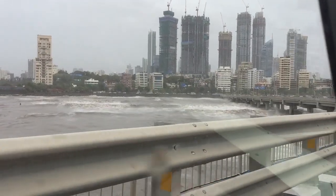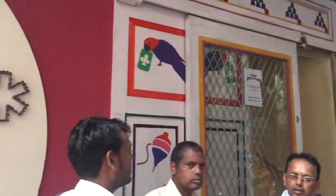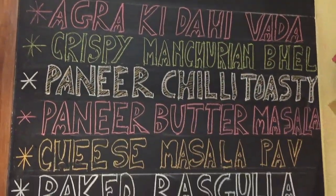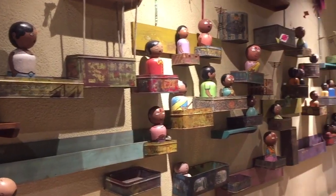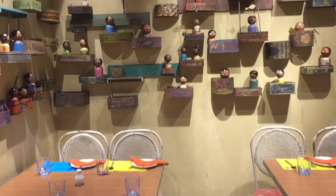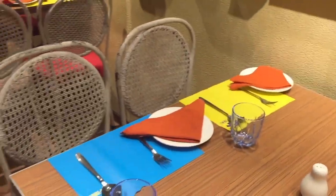As we were really hungry, we thought of eating some evening snacks at Firki, which is totally veg and is located in block 27 at Raghuvanshi Mills compound, which is in Lower Parel. And look at the ambience, it's so different and unique, so colorful and so vibrant.